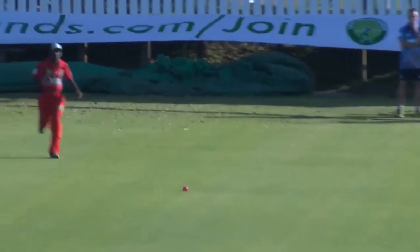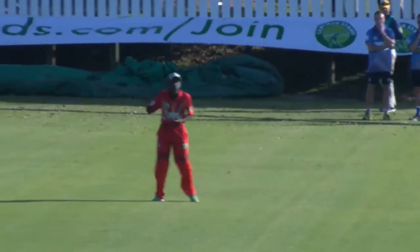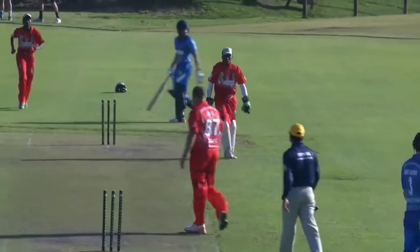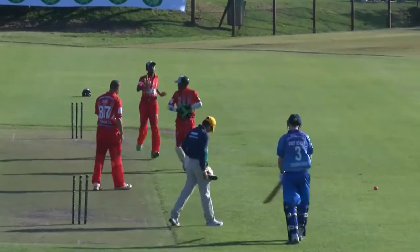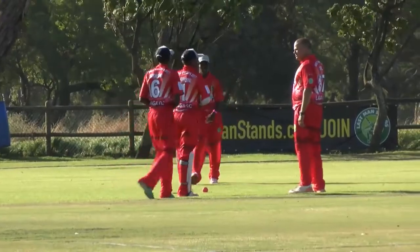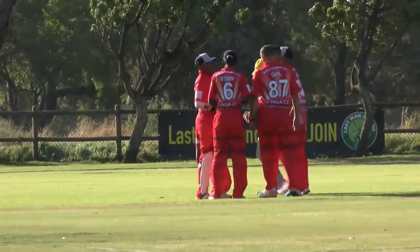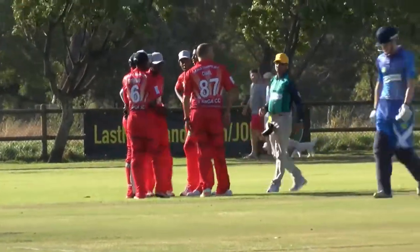Oh, there's a wide for height. Oh, he's out. He's given out. Oh, that was very tight. The umpire thought that was out. Yeah, I think that was out. Let's have a look again. And we've got a replay of that one.